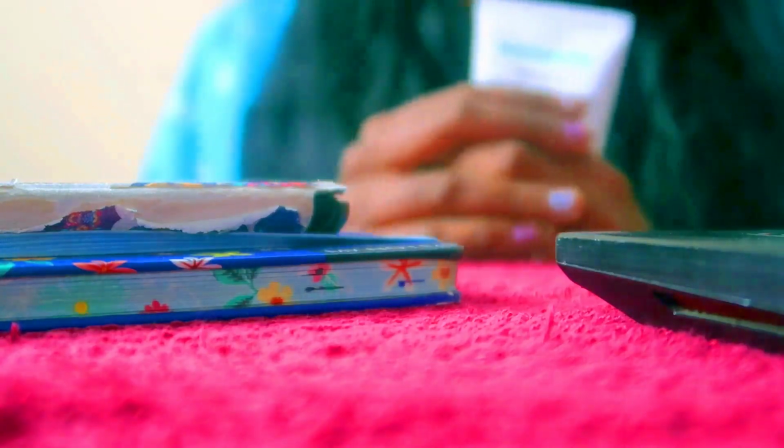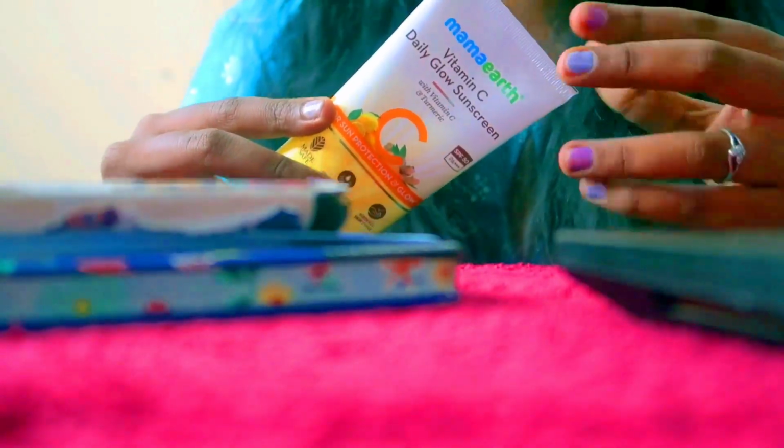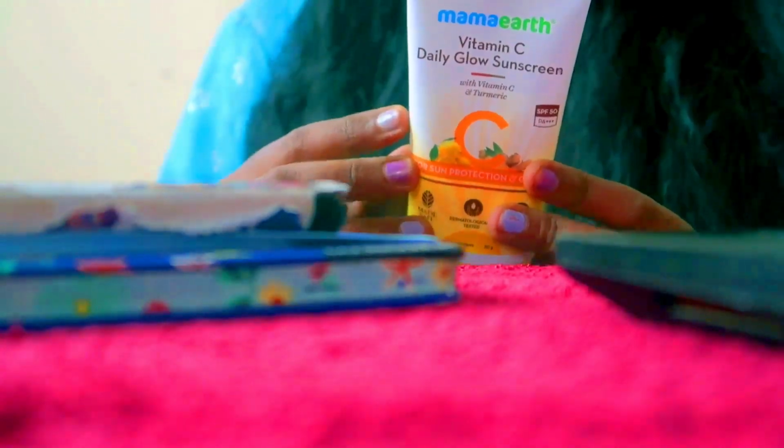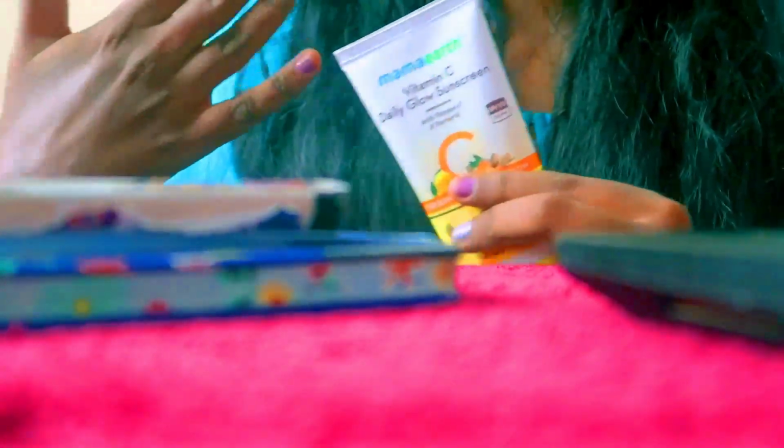And my next favorite is a sunscreen. So I recently went for a one-day trip with my family. I applied this sunscreen. I have a daily sunscreen which I use on a daily basis, but this one I use occasionally, and this one gives such a beautiful glow to my face, especially to my cheeks. My skin was so glowy. I really loved that look. It's Mama Earth Vitamin C Daily Glow Sunscreen. It has SPF 50. It absorbs really well.